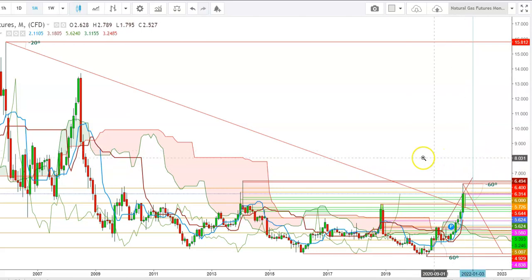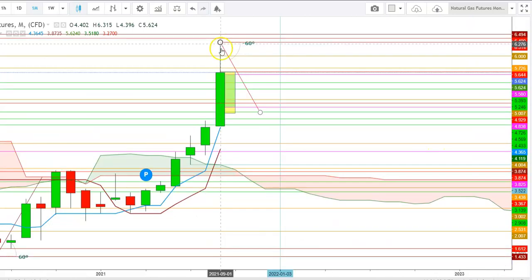So friends, now let me zoom this portion for you. Here you can see how the natural gas futures have seen sharp selling from the peak of $6.314 what it tested this Tuesday. Since then we have seen this selling spree to continue, which is still intact.